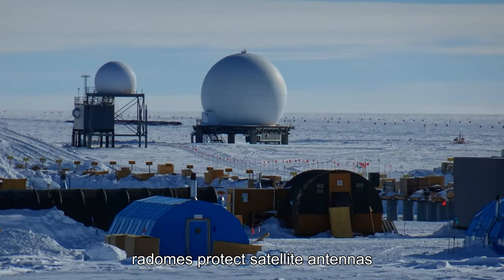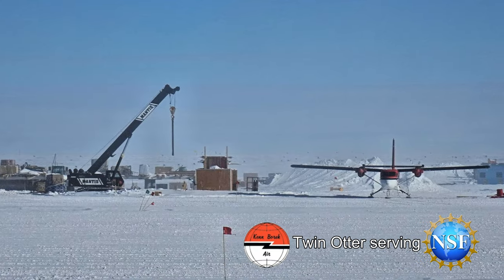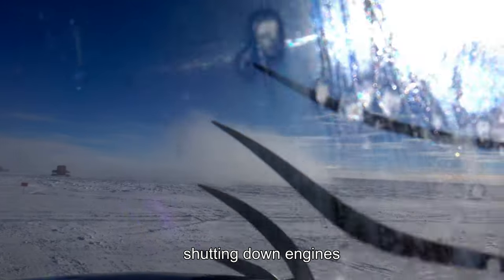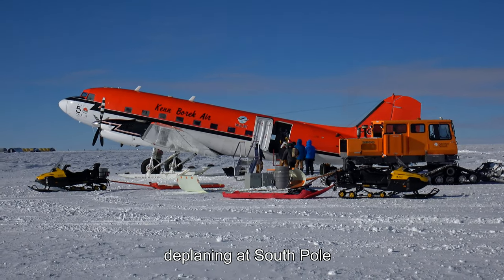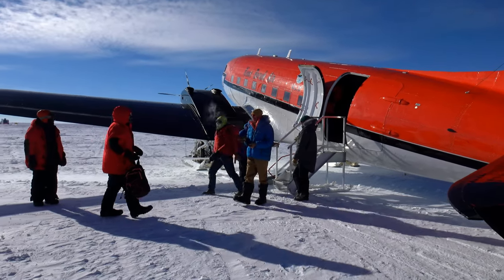Parked at the station was a Ken Borek Twin Otter serving the National Science Foundation's activities. Happily, we deplaned near the excellent toilet facilities provided by the NSF. However, the temperature of negative 29 degrees Celsius or negative 20 degrees Fahrenheit combined with a wind speed of 12 knots made for a very cold visit to the South Pole, with frostbite being of concern.